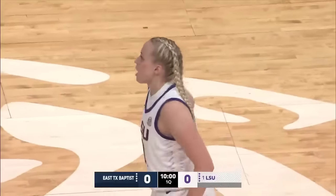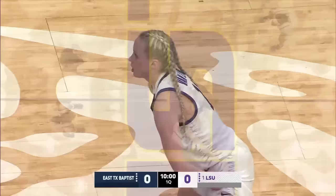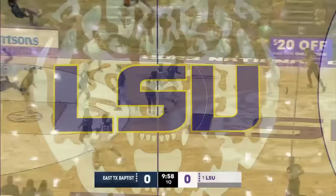Purple letters and gold stripes, and the visitors. The visitors are in royal blue. LSU to our left, and the tip. No shock, won by Del Rosario.